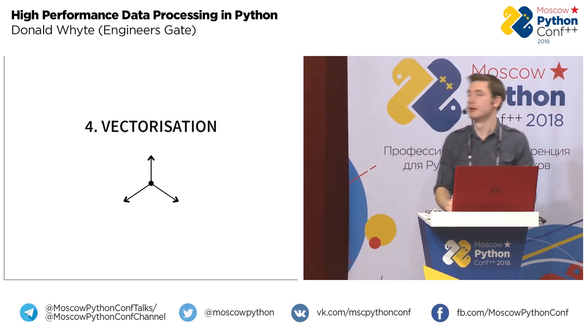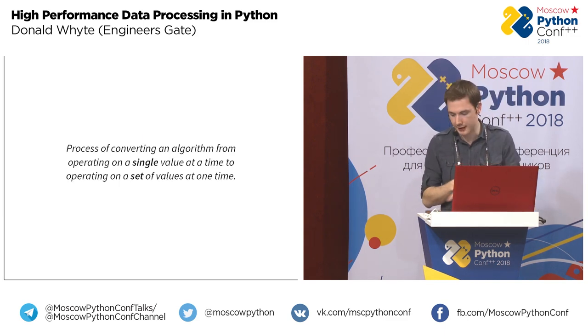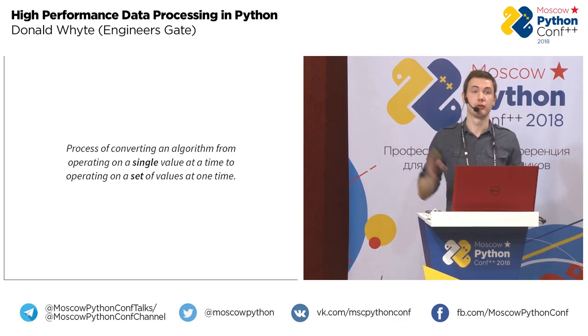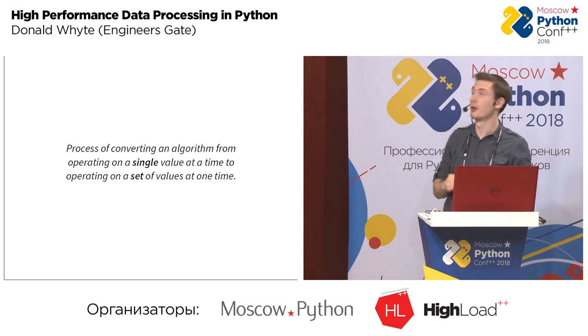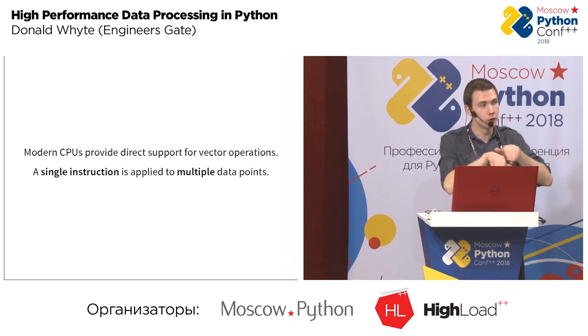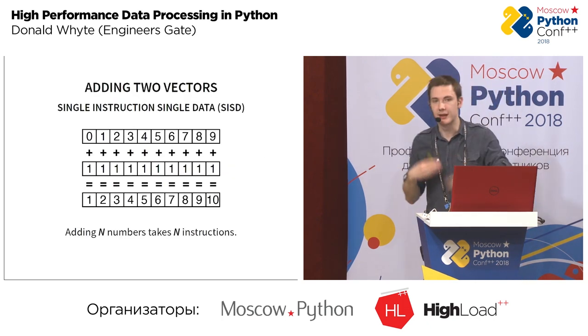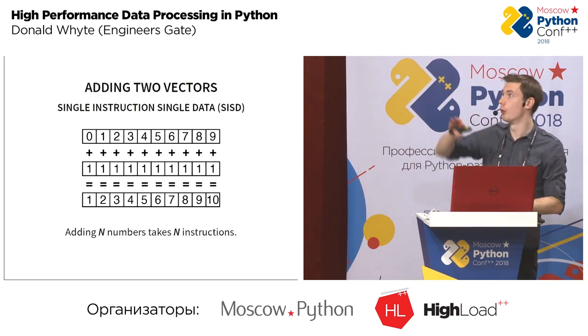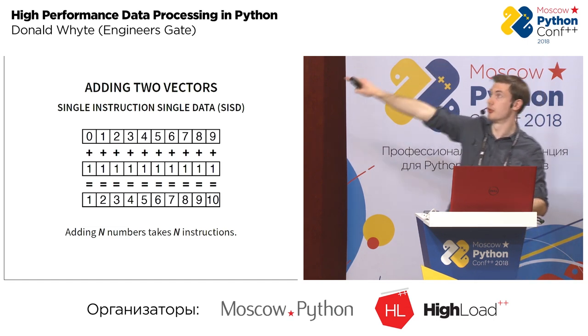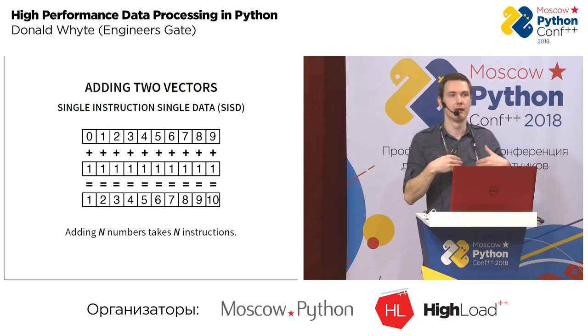A big other reason is vectorization. Now, vectorization is defined as the process of converting an algorithm from operating on a single value to operating on a set of values at a time. Basically, what this means is modern CPUs run a single instruction on multiple data points at the same time. To give you a concrete example, if again we go back to the example of adding a bunch of ones to an array, it might seem like adding these ones would take n instructions.